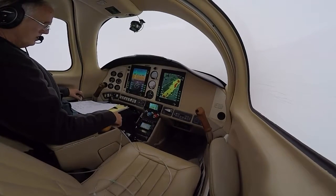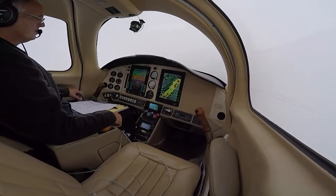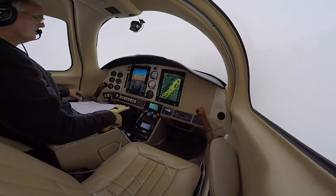Tampa approach, Flash 29, passing 9,000, descending 3,000. Flash 29, Tampa approach, ready for the ILS runway 22 approach. The last report I have for you, about 15 minutes ago, I had a Conquest go through the same area as the localizer. He reported moderate rain, occasional light shower.